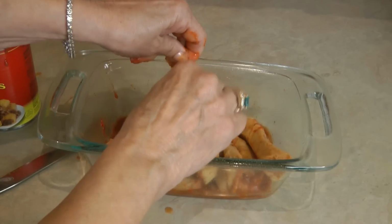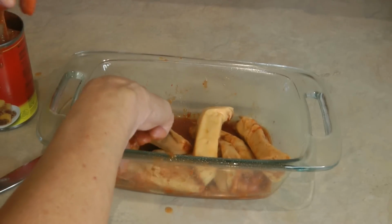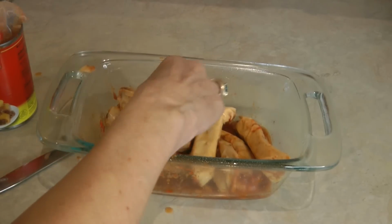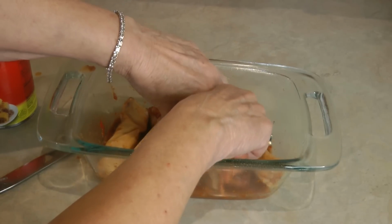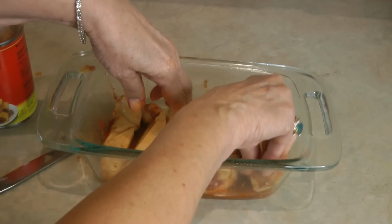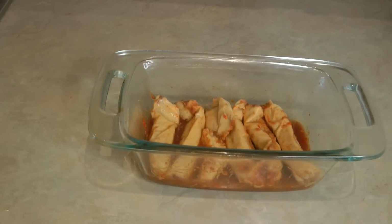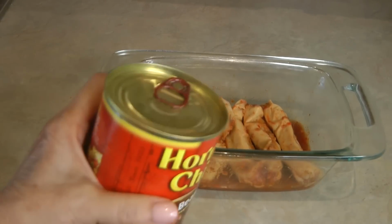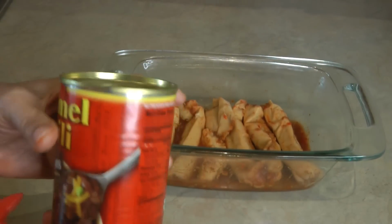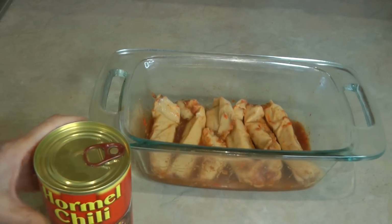This part's messy. So roll up your sleeves. They look normal, they smell normal, but it's sloppy. But you can see how you can just line them up in the pan. Now we have our out-of-date chili, and you can see that all looks fine too.